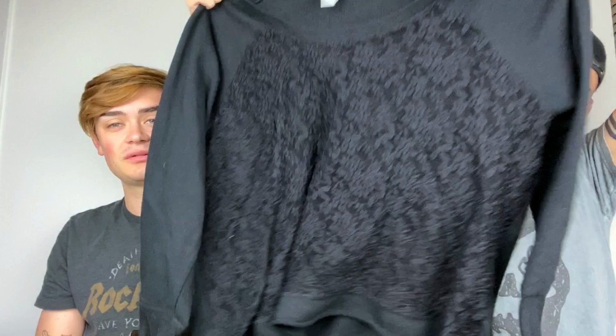And another Torrid, again size 3. So they're all 3s and one's a 4. It's a lace front, adorable sweatshirt. Wow, I'm just dead. That's really pretty, though.